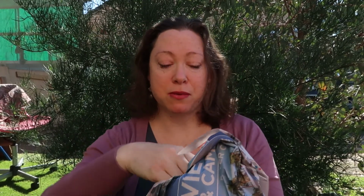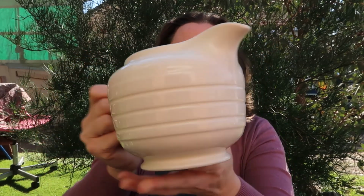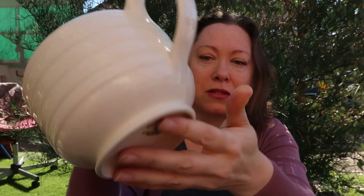Something else that I might put on the dresser as well is that one. It was $5 at Vinnie's this morning. It also had a matching jug. I was just going to get one, but then I thought actually I like them both. I like the pattern on that, which was also $5, so it was $10 for the two. And they're Swinnertons, Staffordshire, England. So my mum would say they're quite old, but I'm not sure. There's no crackling on them, but they're cute and they'll look really nice on a sideboard or a dresser.